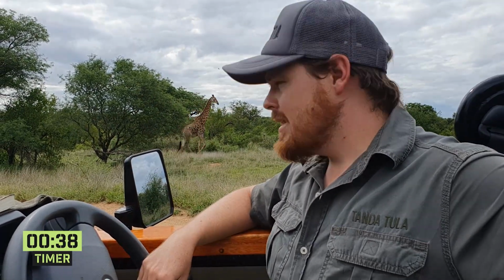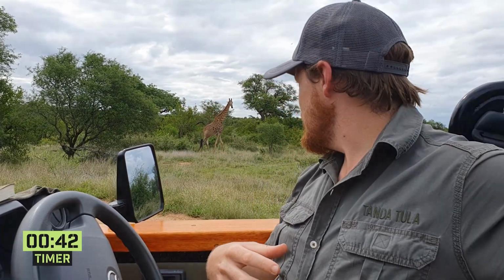And for all of our northern hemisphere friends, things like antlers grow once a year, and then they shed. It grows so that the big males can look more impressive, and then they fall off and regrow the next year. Anyway, our giraffe is moving away.